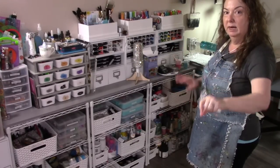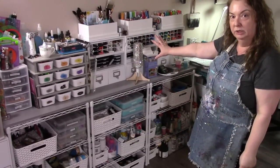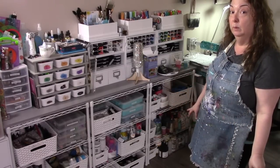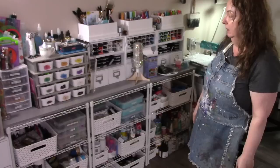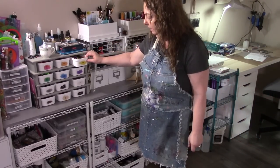Having the ephemera over there and the glue and color and paint over here is working out super well, and I am easily able to find and create what I need. And I'm really loving this.